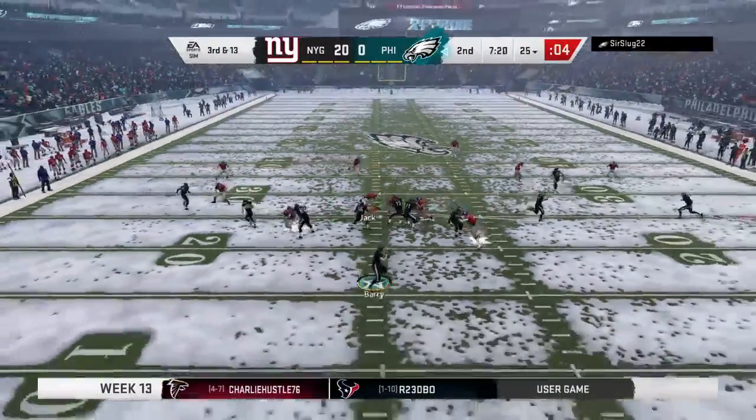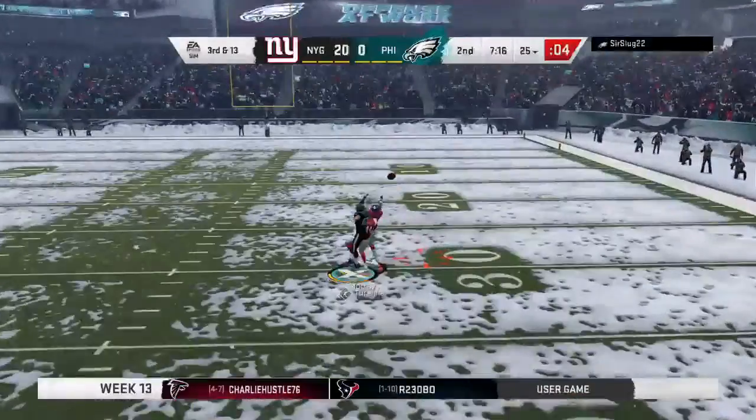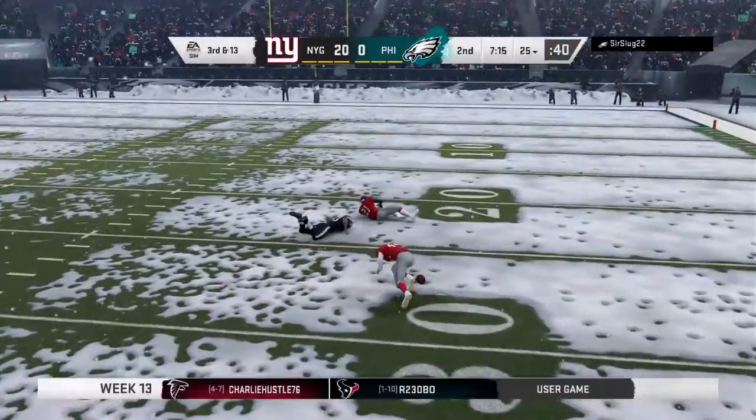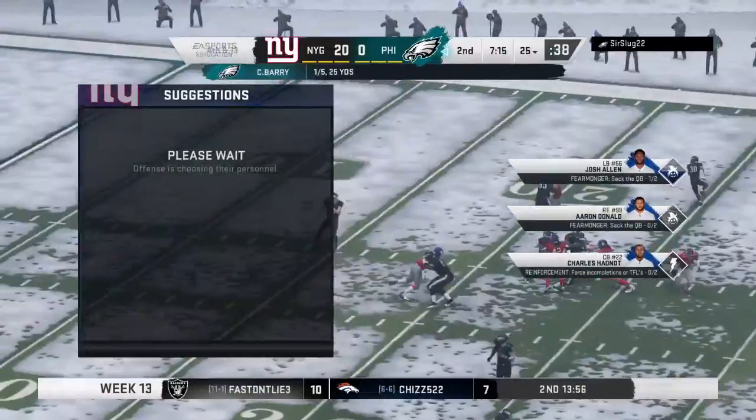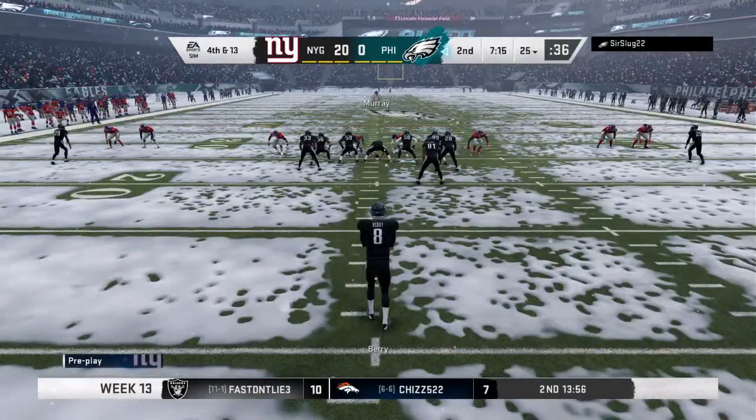Snap. Operating from the gun. Barry is going to float this one deep right side. And that'll wind up incomplete. Bold play call there. Now it's 4th down. And attempted a deep ball there.